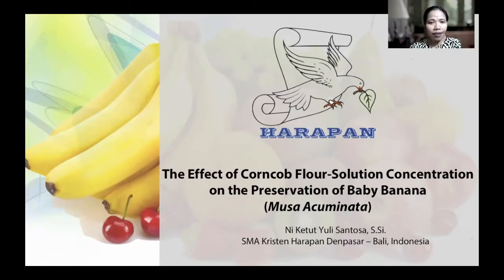Greetings, honorable judges. I'm Nikita Yuli Santosa, SSI from SMA Kristen Harapan Denpasar, Bali, Indonesia, and I will present my project with the title The Effect of Corncob Flour Solution Concentration on the Preservation of Baby Banana Musa Acuminata.